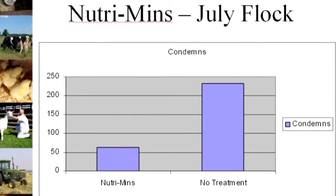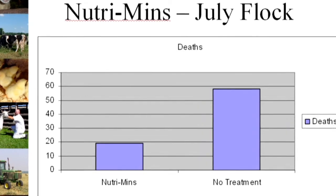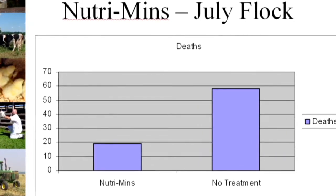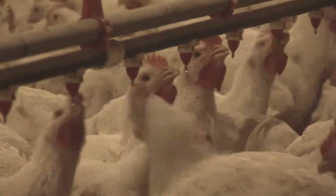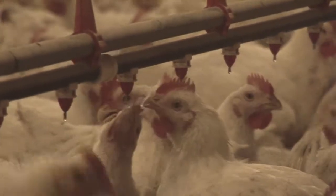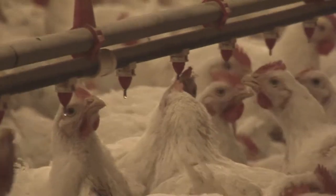When I do the BioLac and the nutriments, I'll do a day of BioLac, then I'll do a day without anything, just the peroxide in the water. Then I'll do a day with the nutriments, and then leave it for a day, and then I put a little extra peroxide in. I'll mix about 250 milliliters to 10 liters of water and put that through at 1% into my system, and just for an extra boost, just to make sure that the lines are cleaned out.